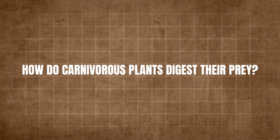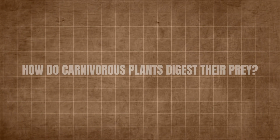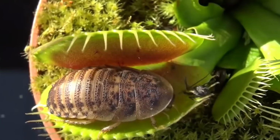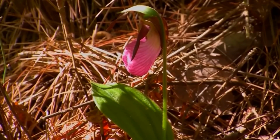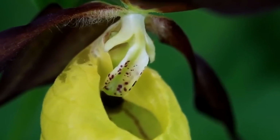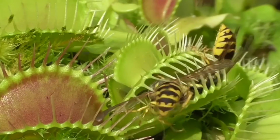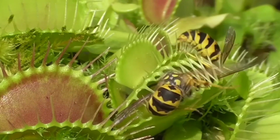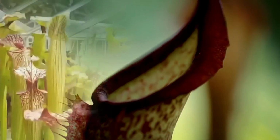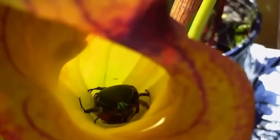How do carnivorous plants digest their prey? Carnivorous plants have evolved unique ways to digest their prey and extract essential nutrients. After trapping an insect or small animal, these plants break down the captured prey to absorb nitrogen, phosphorus, and other necessary elements. This process is similar to how animals digest food. Some carnivorous plants, like the Venus flytrap and pitcher plants, produce their own digestive enzymes to dissolve the soft tissues of their prey.